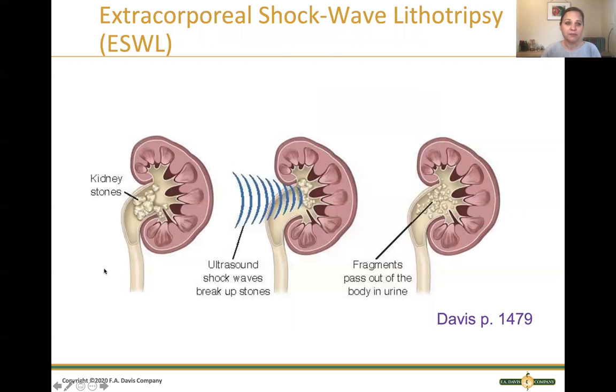And then sometimes we can use this ESWL shockwave treatment where ultrasound shock waves are actually sent through the skin, and that helps break up those big stones. And then the stones are able to be passed through the normal elimination tract.